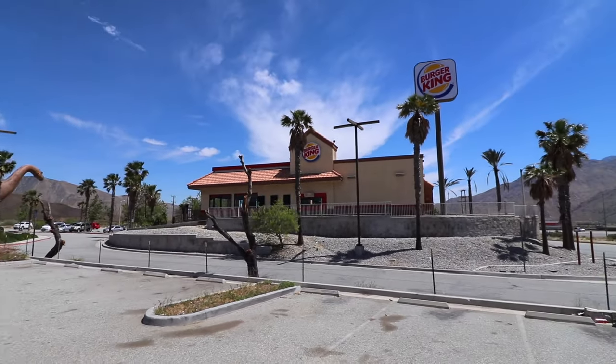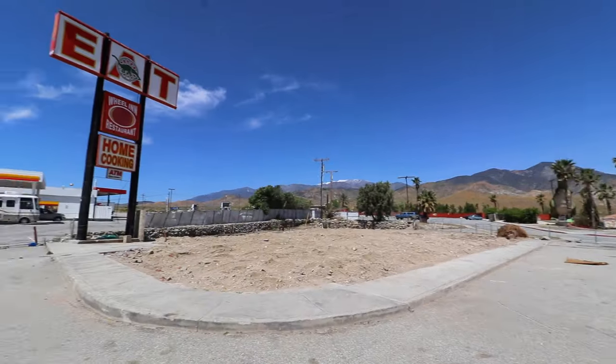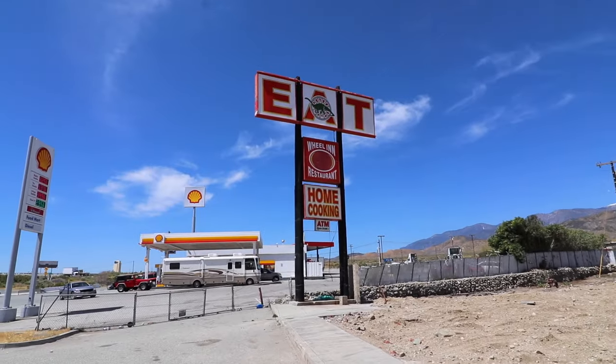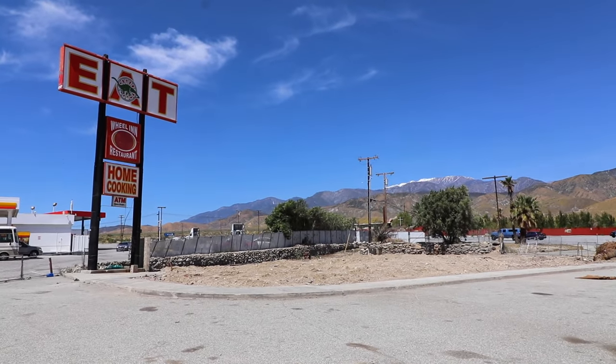See, they put this Burger King here and then a Denny's on the other side, which later went out of business. And it blocked the view of the diner, gave people more choices. Split up the dinosaurs from the rest of the property so they could sell it to multiple different new owners. Bad decision, gotta keep that property together. The Wheel Inn is gone forever now. Forever.